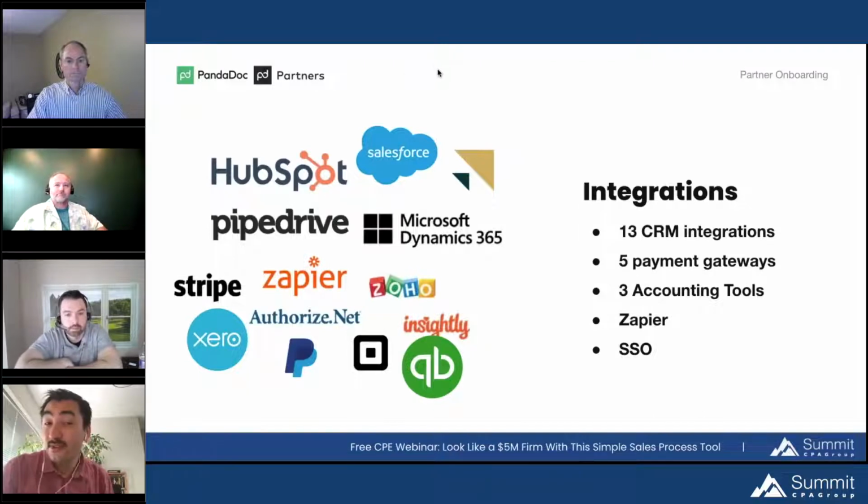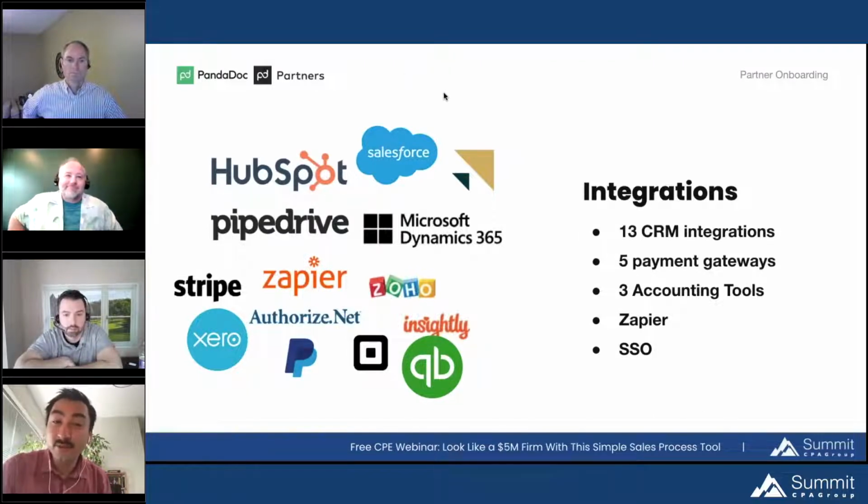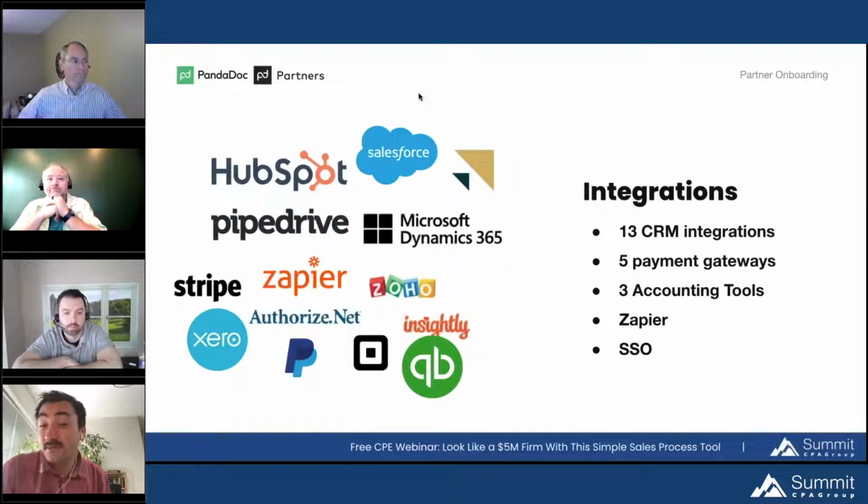And just want to point out that we are a web-based software, which means that we're going to highlight the fact that we integrate with a bunch of other web-based softwares. So Summit CPA, you guys use HubSpot CRM to keep track of your customers and your new business opportunities. So we have 13 integrations with CRM tools like HubSpot. Basically, that makes it a little bit easier and more structured to get those documents generated and have data pass from the CRM directly into the document, so you're not manually retyping anything if you happen to use one of those CRM tools. But we have a few other types of integrations.